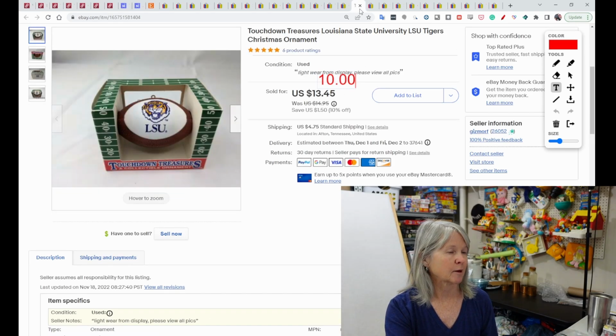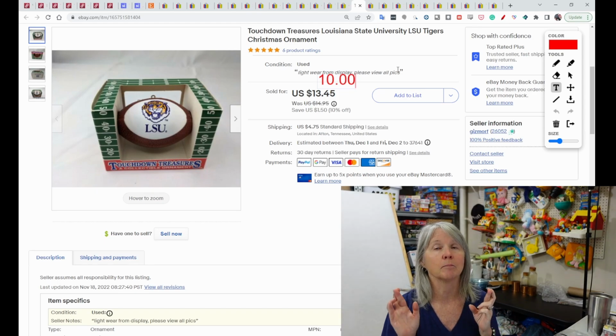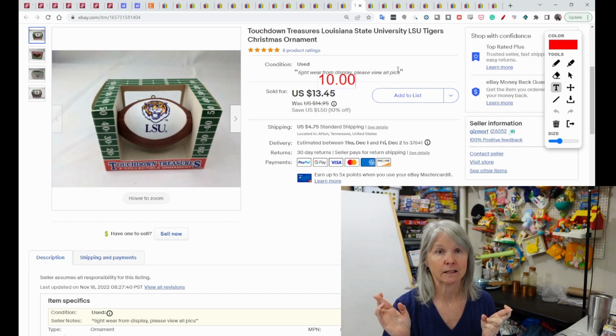Christmas ornaments, again, I picked them up at estate sales, usually 50 cents or maybe $1. This was an LSU Tigers Christmas ornament. It sold for best offer of $10. I'm pretty sure this was listed last year and it didn't sell. A lot of times when I see best offers coming through and I see that it's an older item, I'm like, please be reasonable because I need it gone. Anybody else feel that way when you see some of your old stuff with offers?